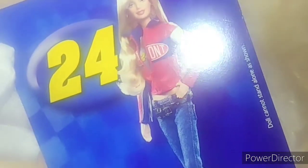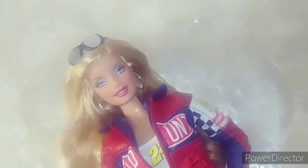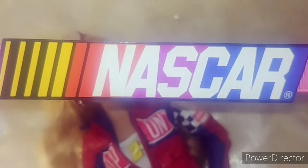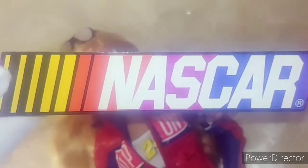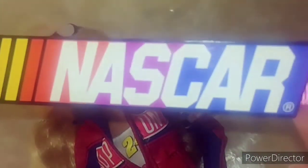Beautiful color, yellow and blue. And then this is an additional. If you like packaging a lot, like I do, you try to take it apart and keep what you can. This is cardboard, the NASCAR logo, taped onto a pink grosgrain ribbon. This went outside of the box. Pink. Barbie's always in pink, so that's really nice to keep.